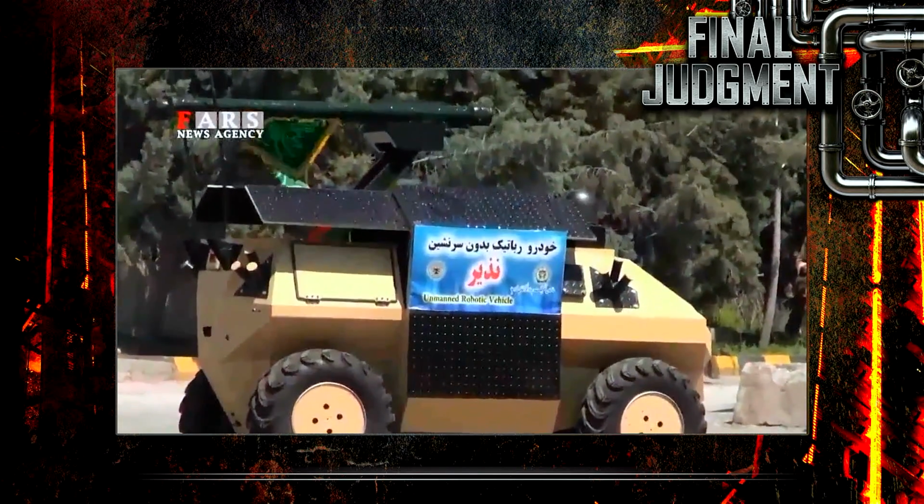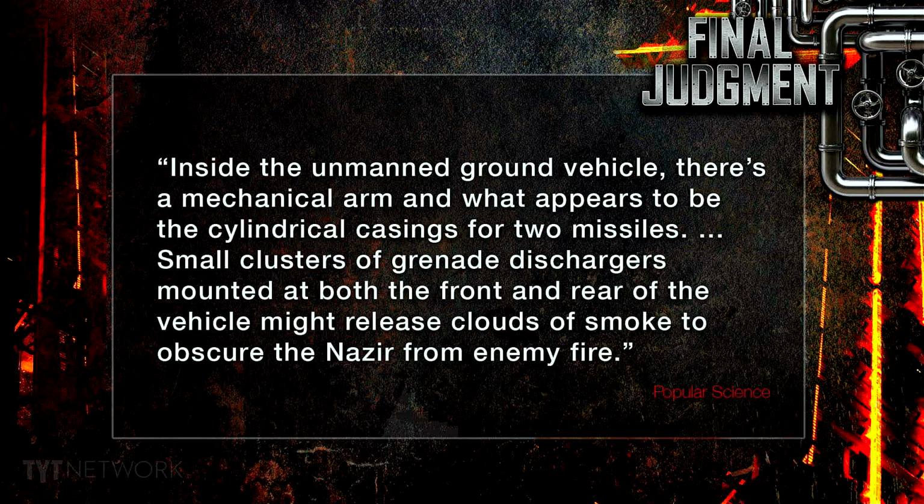You're seeing there missiles coming up in racks, and it can be controlled from over a mile away, carrying up to 1,300 pounds. And here's the little that we know about it. Inside the unmanned ground vehicle, there's a mechanical arm and what appears to be the cylindrical casings for 2 missiles. Small clusters of grenade dischargers mounted at both the front and the rear of the vehicle might release clouds of smoke to obscure the Nazir from enemy fire. Now, in comparison to the weapons of war that America can put on the field, it's not all that impressive, but it is a first step.